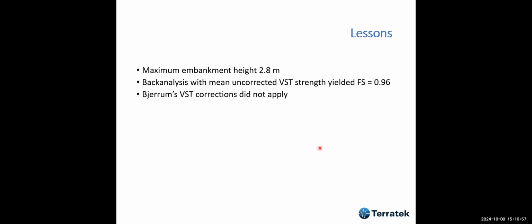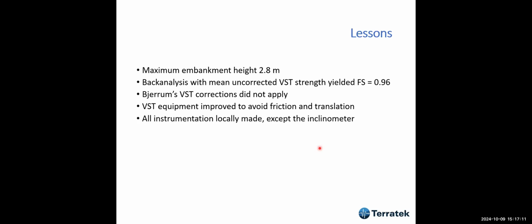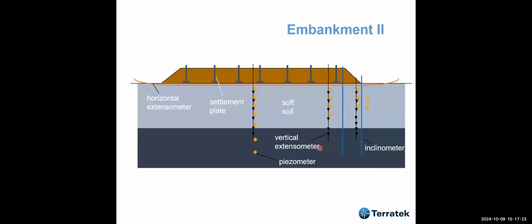The lessons I learned: maximum embankment height 2.8 meters, back analysis with mean and corrected vane shear testing strength yielded a factor of safety of 0.96. Bjerrum's field vane correction may not apply unless you reduce the strength, of course. The VST equipment improved to avoid friction and translation of the vane. This was a very important finding. And all the instrumentation was locally made, except the inclinometer, which we bought, I remember, from Cinco. The rest were all our local design.